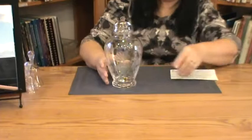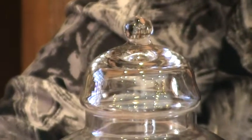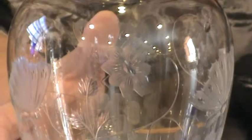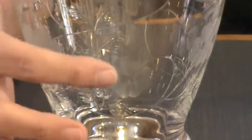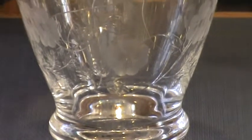So one of my favorite pieces is this piece right here. And this is the large ginger jar that they did. As you can see, it has beautiful cutting. And some of the cutting is clear, and some has that gray area. So that means it has been cut, washed, dried, and cut again, because it would have to be clear dipped to make it clear, and then they cut it again and did not dip it to make it clear, so it has both. But it's just beautiful.